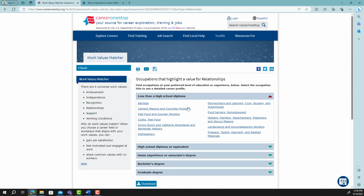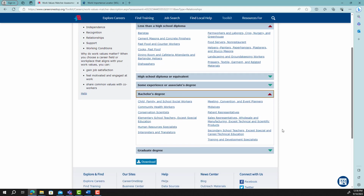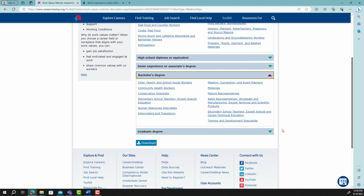And when you click on here, this will show you a variety of different careers that align with this, and they're sorted by different degree type. So less than a high school diploma is at the top, high school, associate's degree or some experience, bachelor's degree, graduate degree. So you can click on all of these to explore different career opportunities at different educational levels that align with this work value.